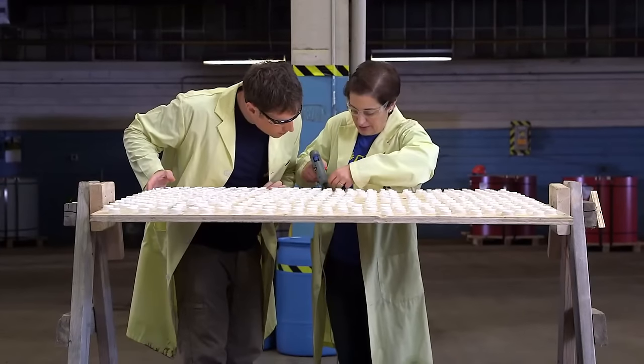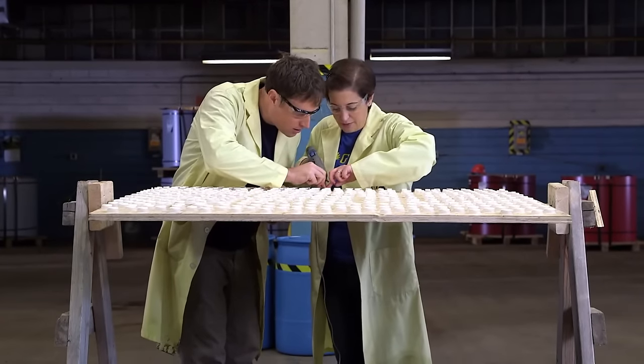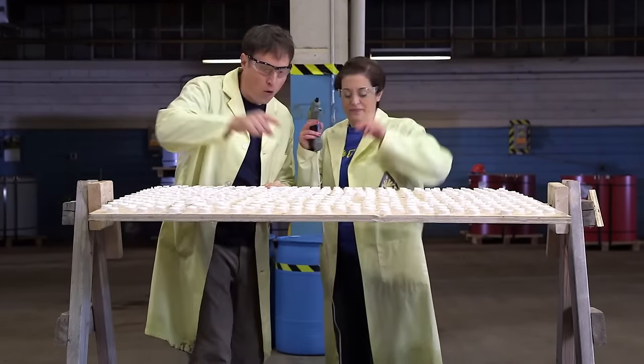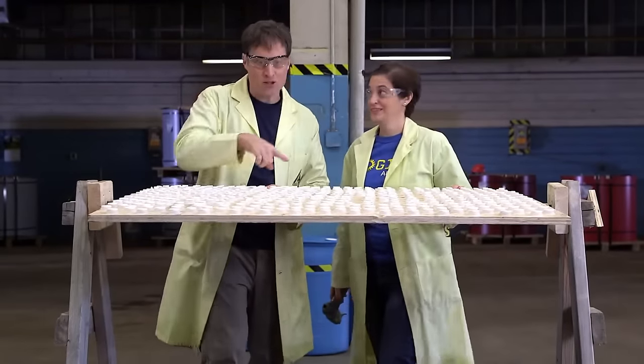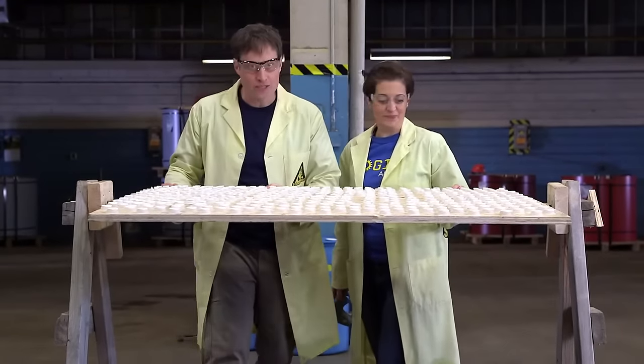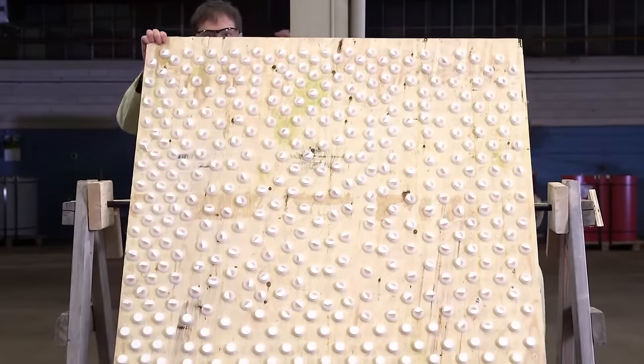Lisa and I are maxing out our chemical-powered rocket not by making it bigger, but by making more of them. How many more? 400 caps all glued down, 400 antacid tablets, all glued down on this fancy spinning surface.